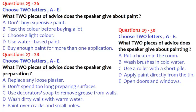When you're ready to paint, we suggest you use a medium pile roller for walls and ceilings. A lot of people tend to use short pile rollers, but these give a patchy finish, and that wastes paint and time. Similarly, long pile rollers can create a thick, textured effect, which looks messy.